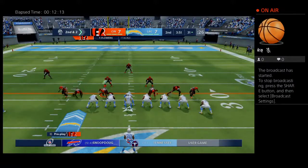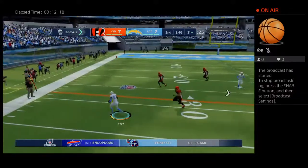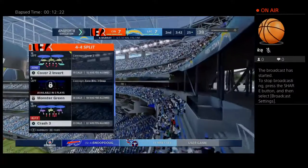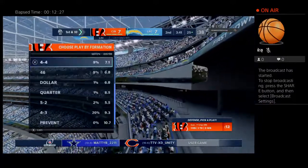Trey Flowers on the stop. 8 yards on the pickup. Brings up 2nd and 2. They'll get this out wide to Boyd. And he's able to get it down to the 25-yard line. His first catch of this wild card game, and it's good for a 1st down.